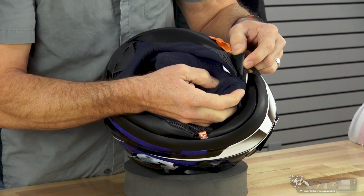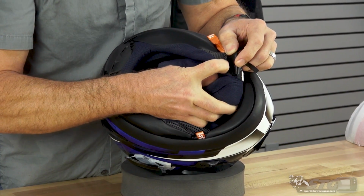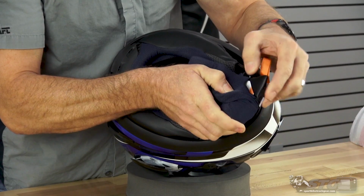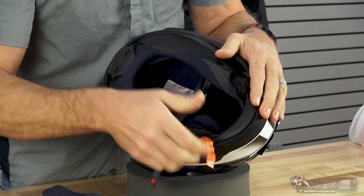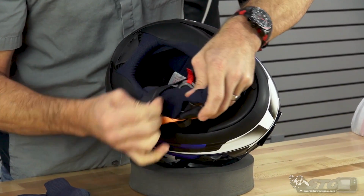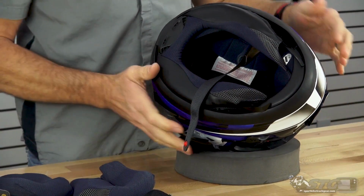You need to release it from the neck roll. Grab the flap here on the cheek pad, pull over, and there's a little tab right here that slides in this pocket. You need to pull that out. For the other cheek pad, just do the same thing. Just grab that, pull it right down, slide that out, pull your chin strap out.